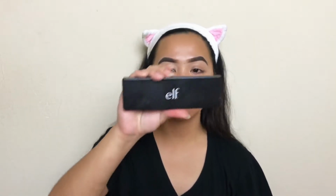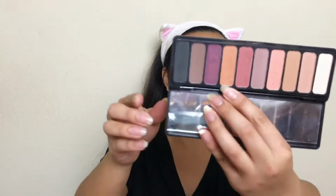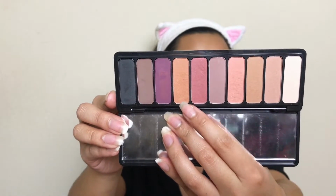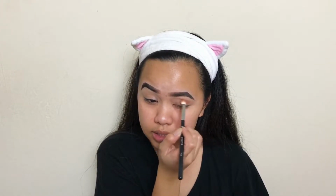Whoa, my mirror almost fell off the table. Okay, so I'm gonna use the e.l.f. Mad for Matte 2 in the shade, it doesn't really have a name, but it's this orange shade right here. And it's gonna be my transition shade. So I'm using the Morphe M433 brush, and I'm just gonna apply this right here, right above my crease.